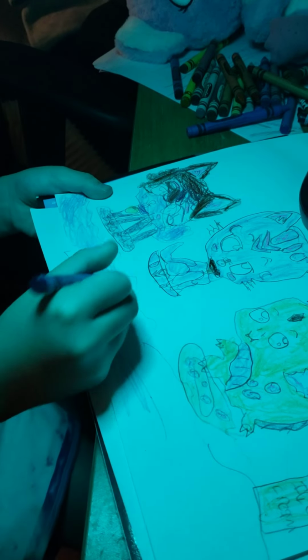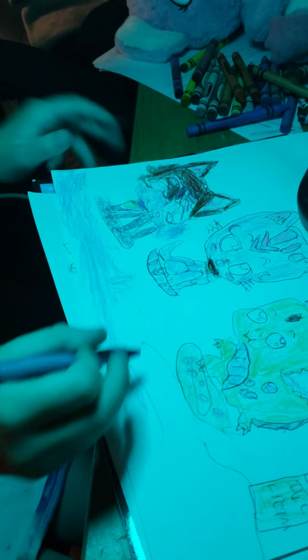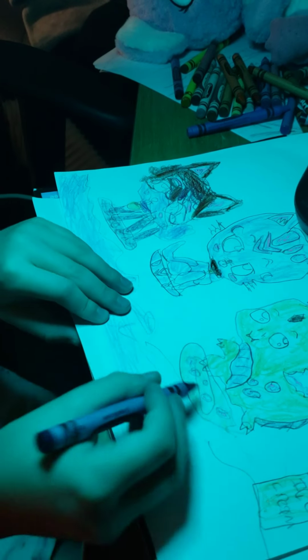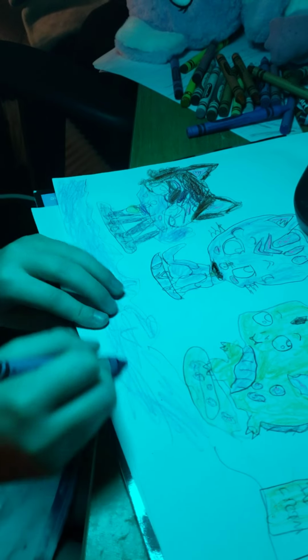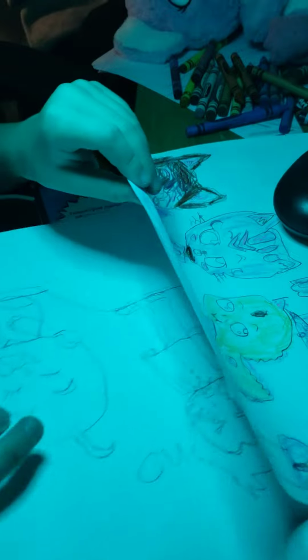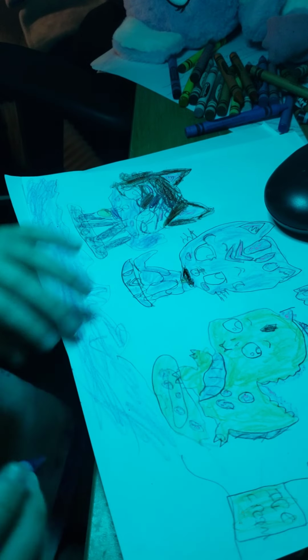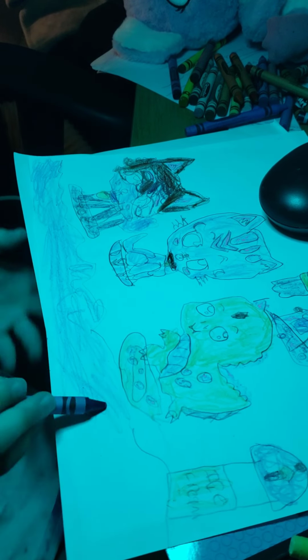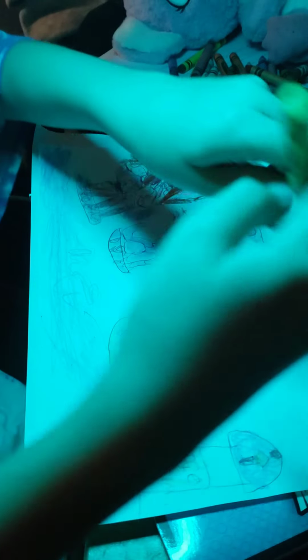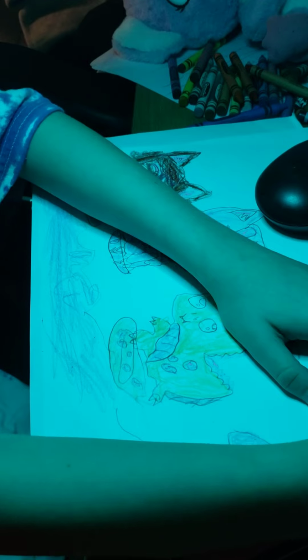You know the story right now. And there will be another drawing story where they pop in again. But the next drawing story will be of this one. That's the only sneak peek you get. Okay, now we've gotten up to the sand. I'm not going to be coloring the sky. I will be coloring the sun, though.